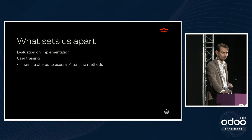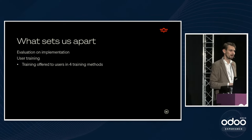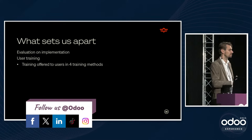And then in the end, what sets us apart? Because we are a special company with another product, but we're not that special in the ERP system. What we found very fitting is that we have user training offered on multiple levels. We had it in private classroom sessions, we had the playground, we had it in syllabuses, and we had the online videos. So on four different types of training, we could offer our employees to take the training.